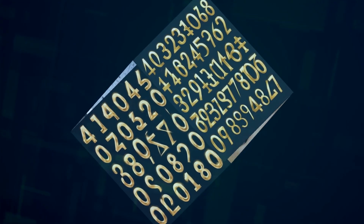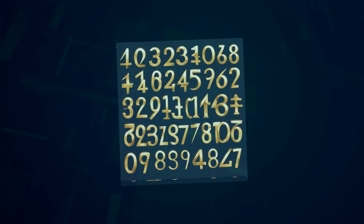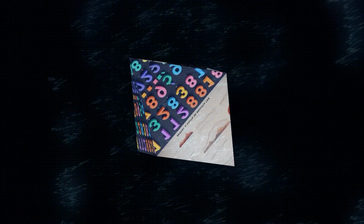The MNIST dataset is a rite of passage in the world of machine learning. It's a collection of handwritten digits widely used for training and testing image classification models. This project is a great way to get hands-on experience with image processing techniques and see how well different algorithms perform on a standardized benchmark.